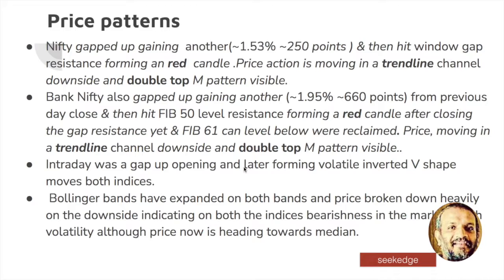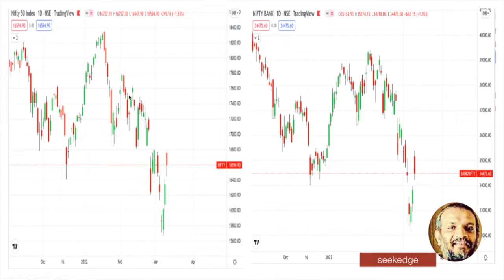So the double top and trend line bearishness in price action can already be seen in both. That remains to be there. You can see that it is very close to the upper trend line now. So the question is whether it can break out of the trend line to the upside, and also take out the gap that is there at the top of the trend line.